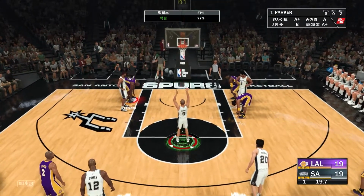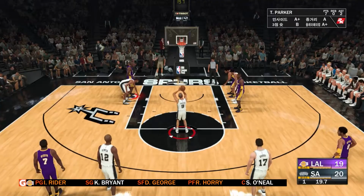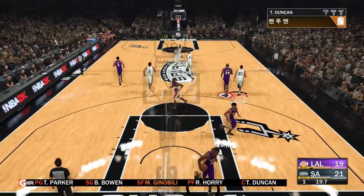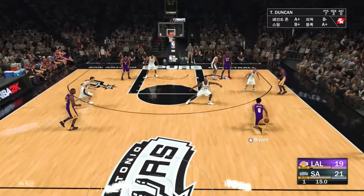Nice work to get it inside and draw the contact. The Spurs have shot just 1 free throw. And Parker drops them both. Popovich has done a great job of developing Tony Parker's entire game, and you're seeing it right now at the free throw line.